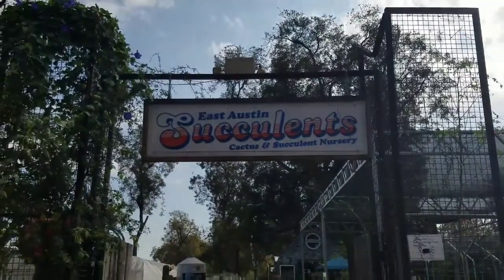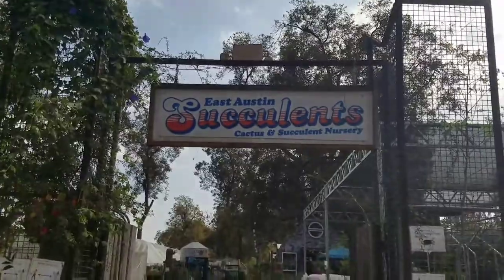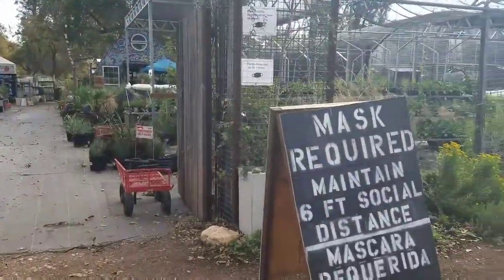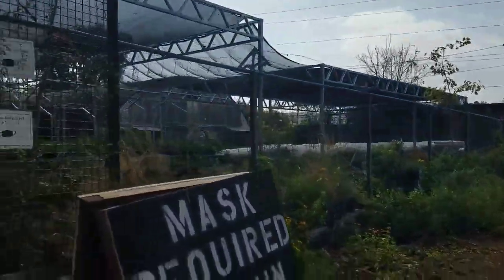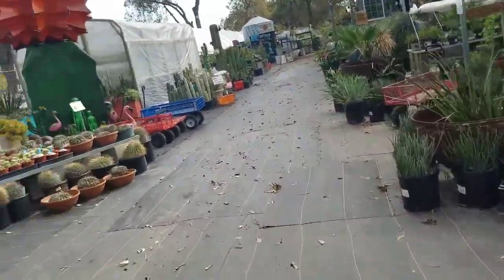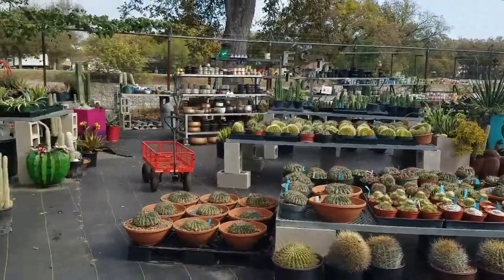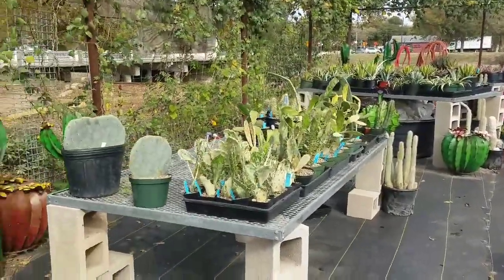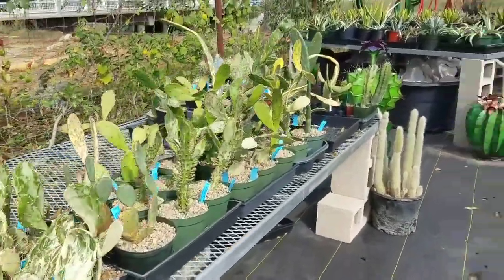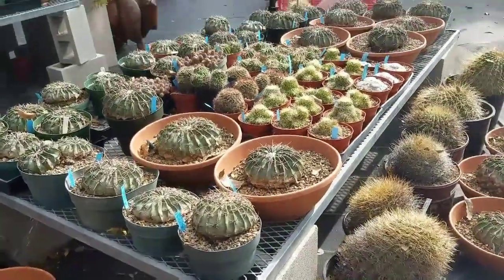This is Kendra and I'm in Austin reviewing East Austin Succulents. This property is amazing and it's jam-packed with all kinds of greenery for your front, back, and side yards. Anyway, we've got succulents, of course, here. Also a great amount of cacti and grasses and bushes and all kinds of neat pottery and giftware in their gift shack. Alright, so I'm going to go ahead and let you just watch the video.